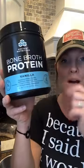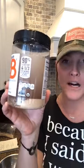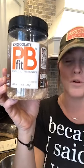So I'm using 1 scoop of bone broth vanilla protein, 2 tablespoons of chocolate PB Fit. You can also use PB2. If you've never heard of it, PB2 is a dehydrated peanut butter. The advantage is that the protein, carb, and fat are very low, so it gives us some peanut butter flavor without making our ratios go through the roof. This one is called PB Fit. You can get it in chocolate or regular. I find this at Walmart. You can also use PB2, which is a little more price friendly.